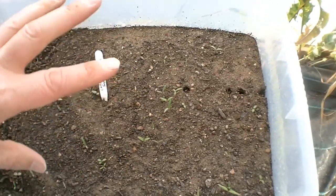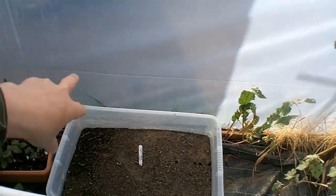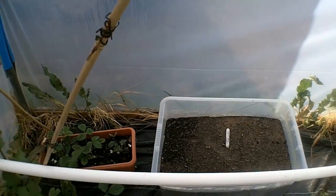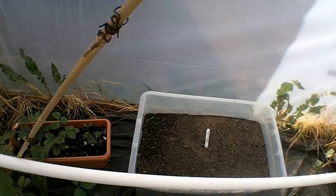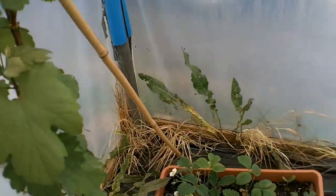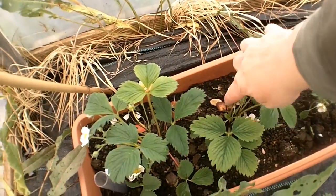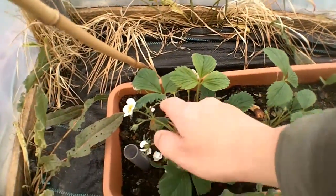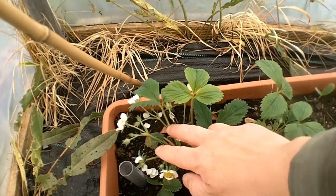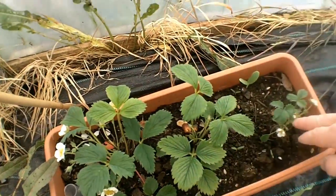So yeah, I'll just leave those for now and see what comes up, but obviously I want to thin them out to just 6 carrots, which will hopefully, you know, win me the carrot growing competition this year. We'll see. And I think, oh no, I thought for a second I just spotted strawberries, but no, those are leaves. But the strawberries, these are the ones I transplanted about 2 weeks ago, and they're flowering already, looking good.